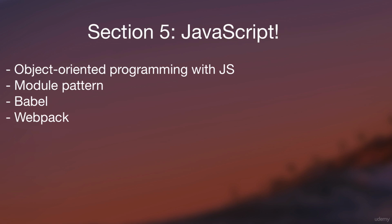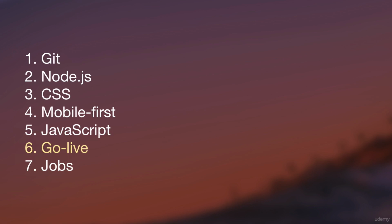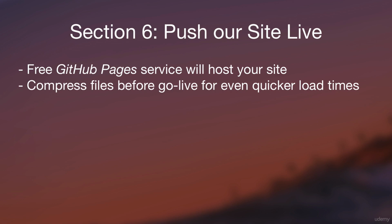In the next section of our course, we will push our site live up onto the web. We will use a free service that GitHub offers, so you won't need to sign up for any new web hosting or anything. Also in this section, we will learn how to compress our files before going live with them, so that our website will load even faster for our visitors.